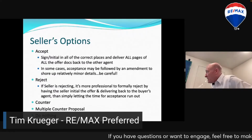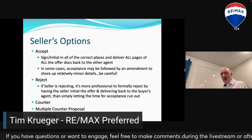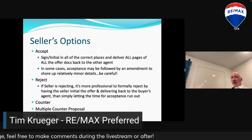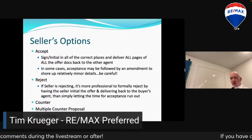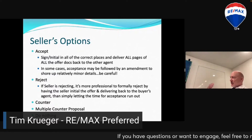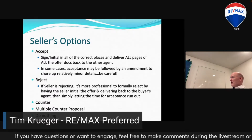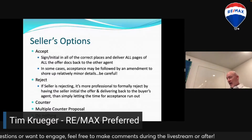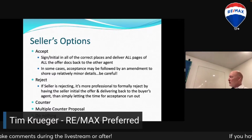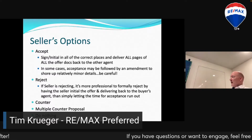Okay, seller's options. And I kind of dumb it down a little bit and I try to make it funny when I say, okay, seller, here's your options, and it might be a wonderful offer, 50,000 over list price and cash and close in 3 weeks. And the seller loves it. I'll still say, okay, seller, you have some options. You can accept this. You can reject it outright, and then they giggle. Well, why would I do that? Well, you wouldn't. I just want you to know what your options are. You can accept, reject, counter, multiple counter if there's more than one, or do nothing.